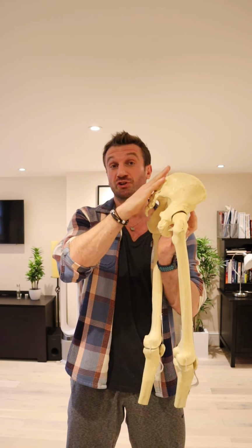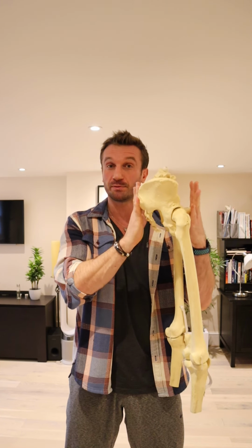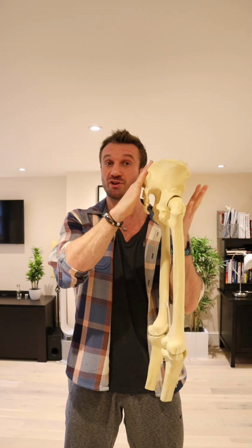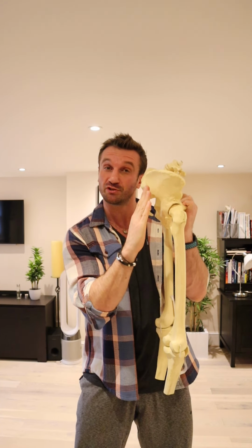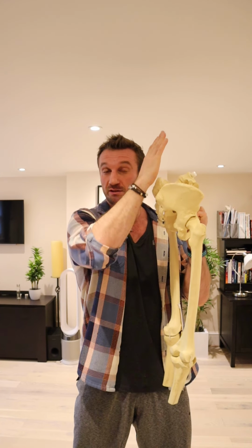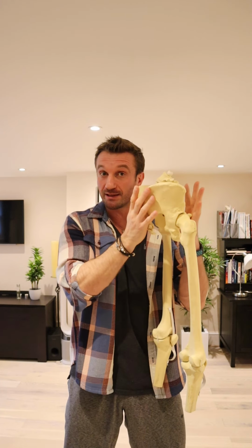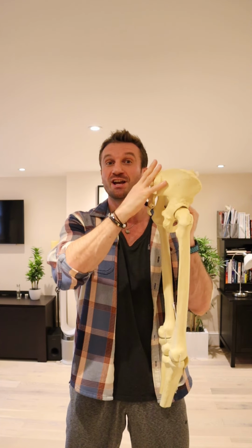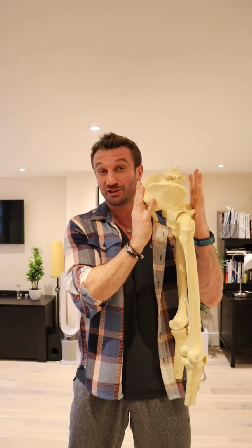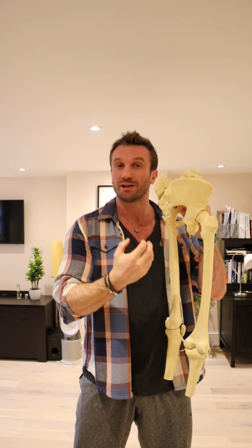Whereas the solution to a positional problem is to address the position. So if we address the position of the pelvis, we take the pressure off that hamstring, we allow it to do its job. We also take the pressure off this lumbar spine further up here, but that is caused by strengthening the hamstring. So actually trying to make it shorter, not longer, to pull the pelvis back into position, which then takes the pressure off. So by strengthening the hamstring, we can make it feel less tight.